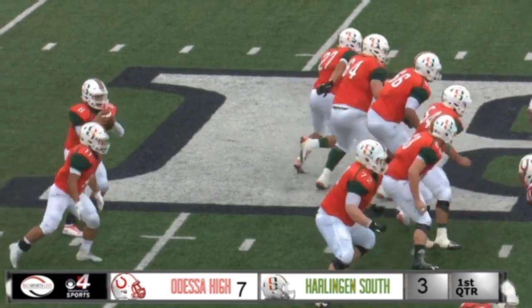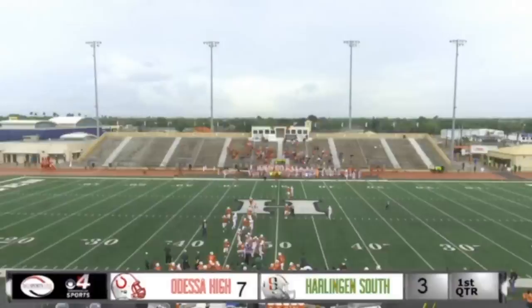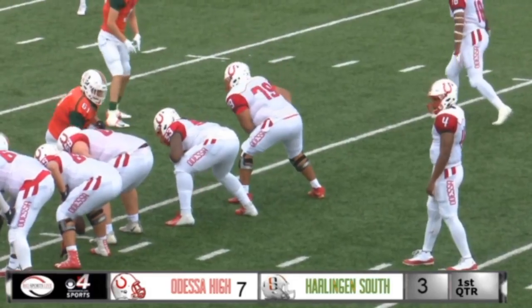1st and 10. Ball on the 49-yard line. Lotus will pass, and it is a tip drill, and it is intercepted by Odessa after being tipped about 2 or 3 times. Took the defender by storm, powered through him, and got 3 more yards, so now it's a new set of downs. All right, here we go.